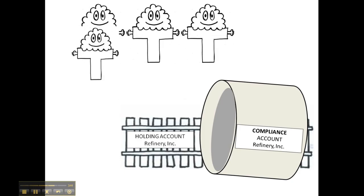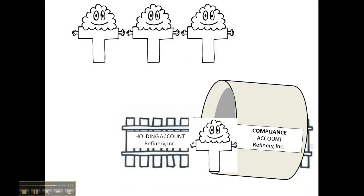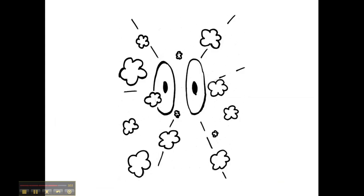Once placed in the compliance account, units cannot leave again. They have been surrendered to regulators, who retire them because the right to emit 1 ton of CO2 has been used. The California Air Resources Board retired Tony the Ton. And there ends his life story.